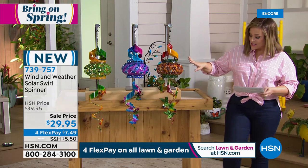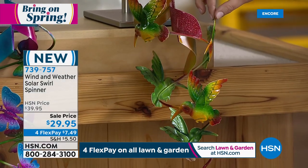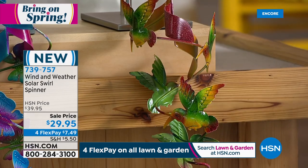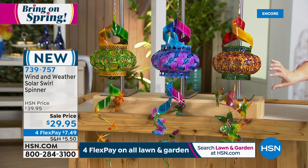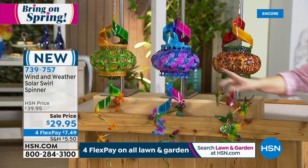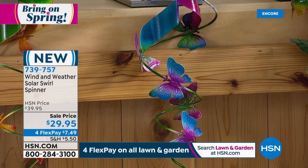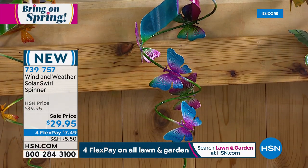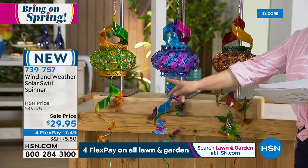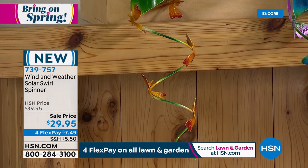And here are your options. The first option here is the hummingbird. If you love those mystical little magical creatures, this comes in beautiful earth tones, the terracottas, the wines, the reds, the greens. In the center is our butterfly option. If you love those bright jewel tones, that's going to be the butterfly. And your final option on the end, more of those garden tones, is your dragonfly.